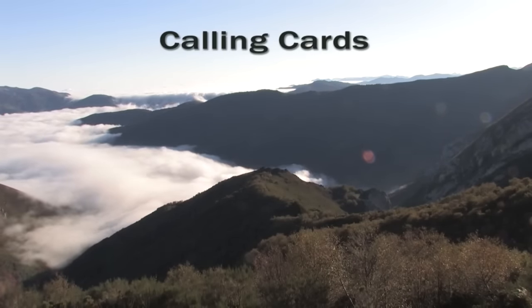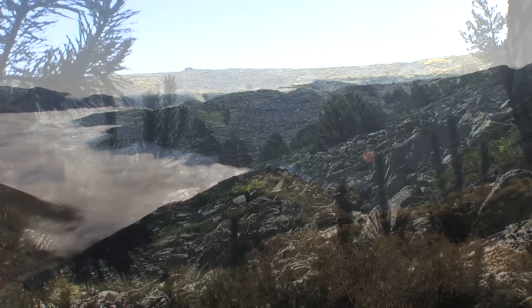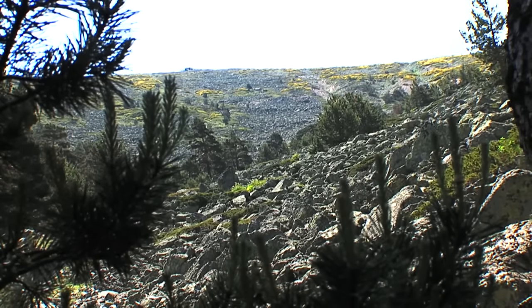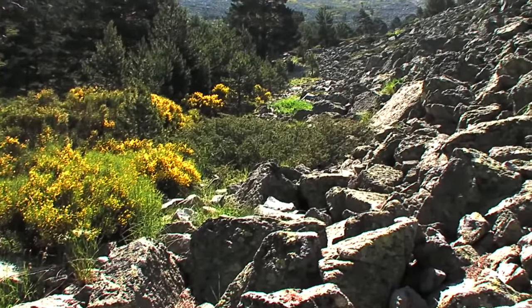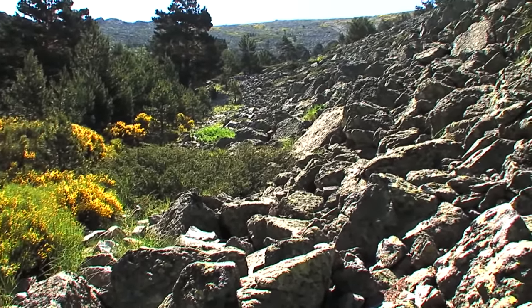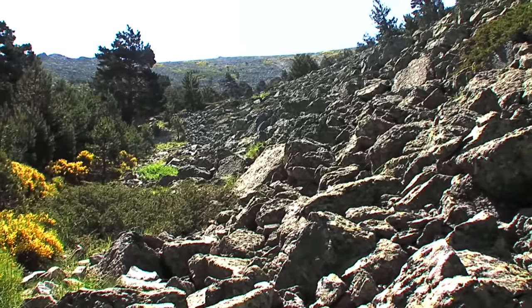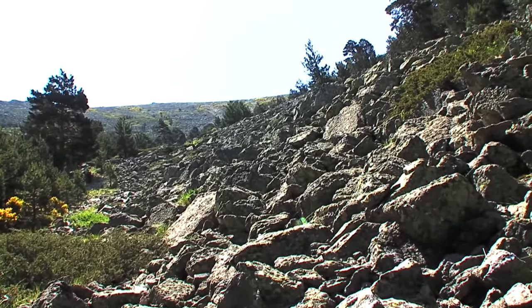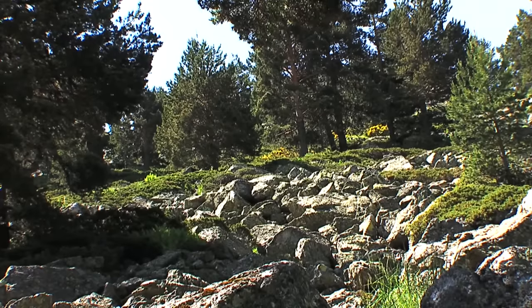Calling cards. In mountainous areas, the erosion caused by ice has modeled landscapes of loose stones called scree. At first glance, they look barren of life, but actually they are home to some fascinating flora and fauna.